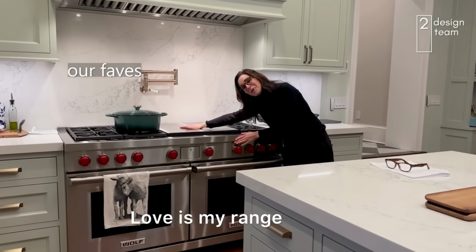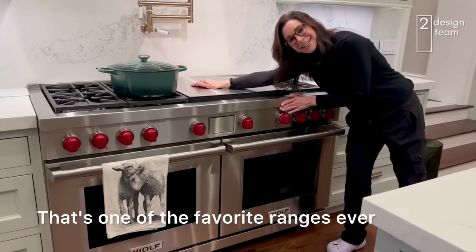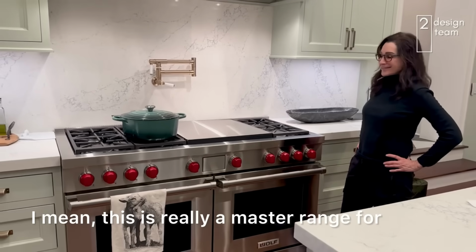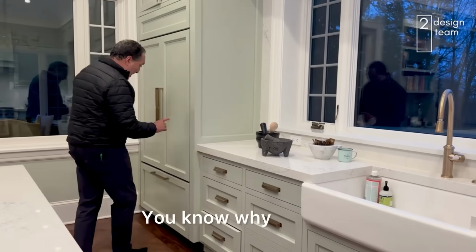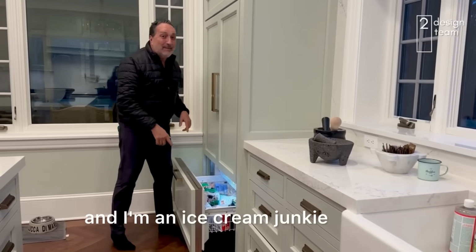My favorite part of the kitchen is my range. I'm in love with my range. Well, you're right. That's one of the favorite ranges ever. I mean, this is really a master range for a great, authentic cook. My favorite part of the kitchen is the refrigerator and freezer. You know why? Because I store my ice cream in here, and I'm an ice cream junkie.